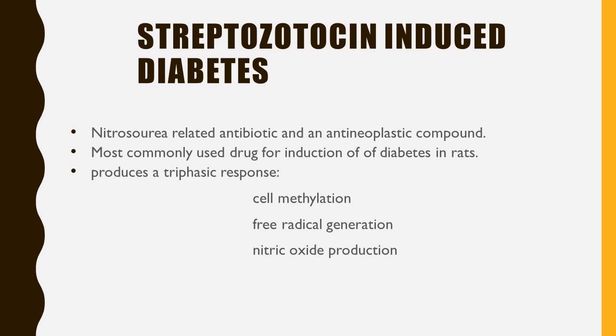Streptozotocin, due to its alkylating properties, causes alkylation and thus fragmentation of DNA. It modifies biological macromolecules and finally destroys beta cells, causing insulin-dependent-like diabetes. Intravenous injection of a 60 mg per kilogram dose of streptozotocin in adult Wistar rats causes swelling of the pancreas followed by degradation of Langerhans island cells and induces experimental diabetes mellitus in the following 2 to 4 days.